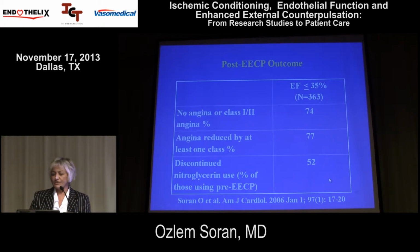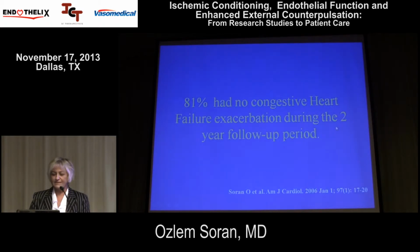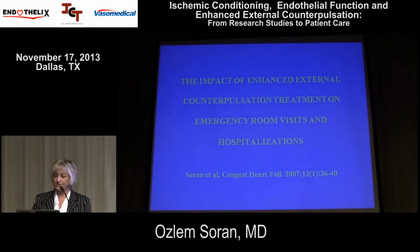52% stopped using nitroglycerin. We also looked at the major events occurring during EECP, such as death, MI, bypass, and PCI, and that was less than 1%. 81% had no congestive heart failure exacerbation during the 2-year follow-up in this cohort. Also, we looked at the event-free survival rate at 2 years, which was 70% in our cohort, and the pure survival rate was 83% in this patient population.